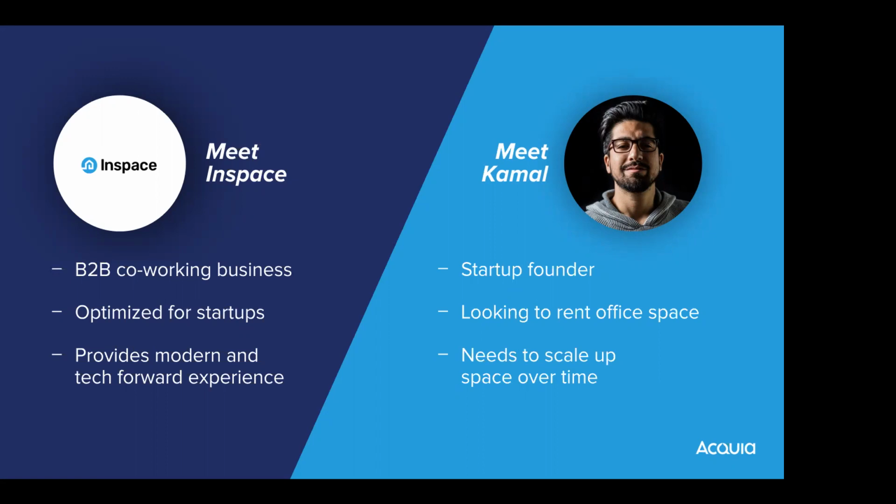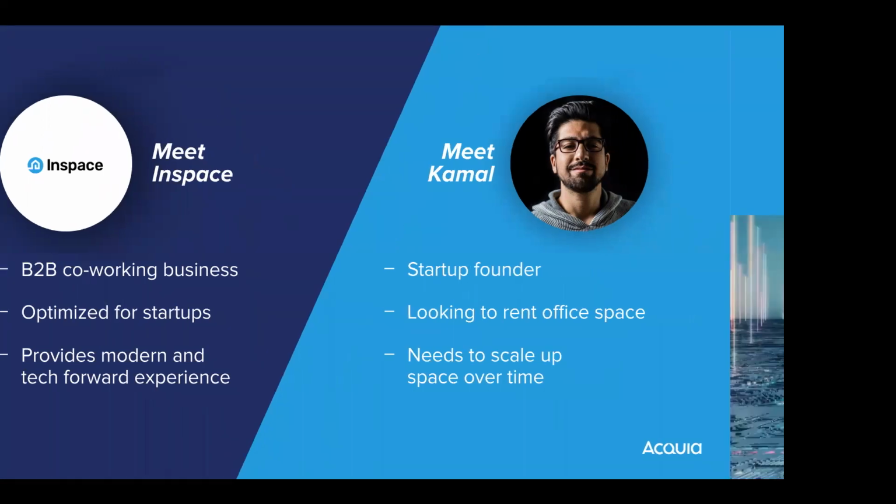And in this story, we're going to be talking about Kamal. Now, Kamal is a startup founder. He's got a successful startup. He's looking to get some office space, but he also needs to make sure that he can scale his space over time. His startup is growing quickly, but he's got to be budget focused, but he also needs to make sure that he can adapt. He can't get locked into the wrong size office for too long, but he also needs to make sure he's going to be able to grow as he needs to. So this is Kamal's journey as he finds and discovers InSpace.